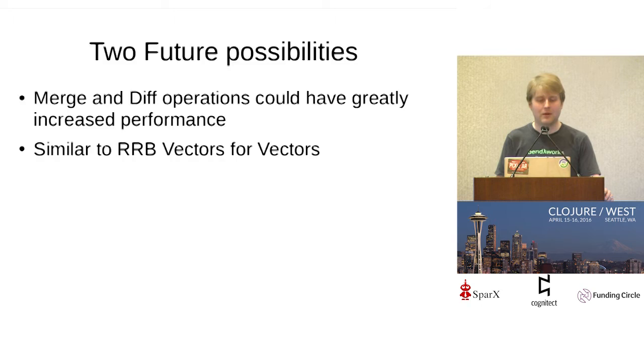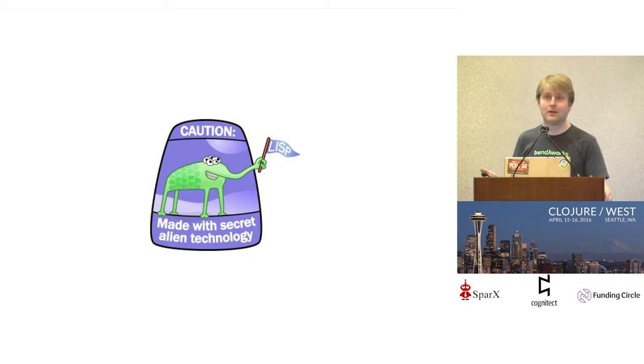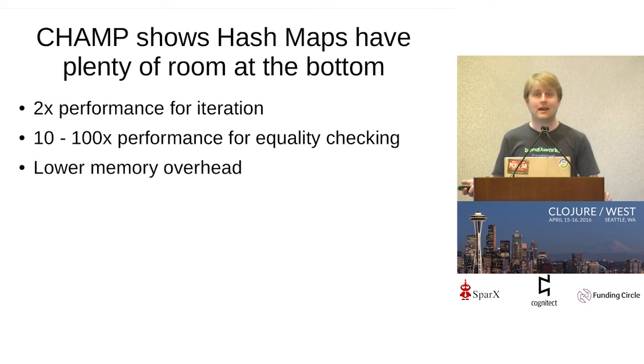And CHAMP is not as cool as working with nanobots, but I think it's a great addition to the alien spaceship that we know and love called Clojure. And it shows that there is still plenty of room at the bottom, especially for immutable data structures, that we still have a long way to go, that we can get doubling or even orders of magnitude of performance on basic operations and lower memory overhead to boot.